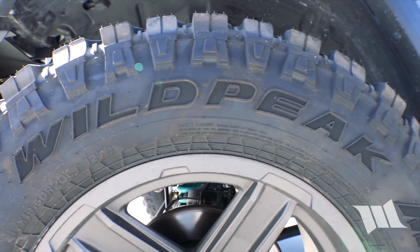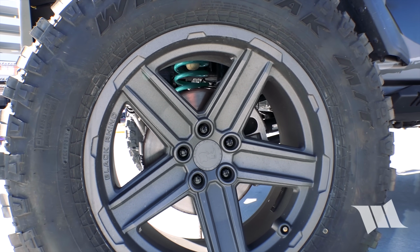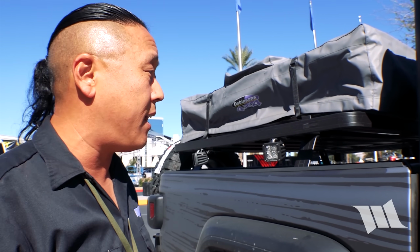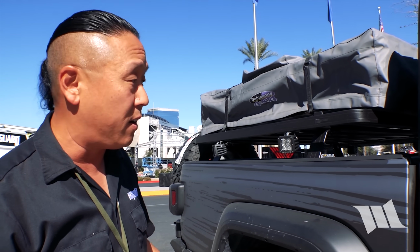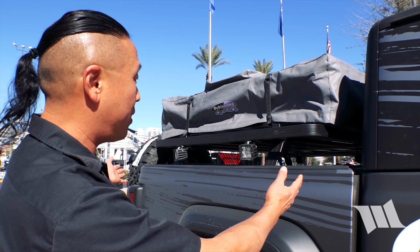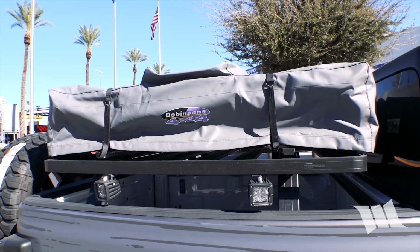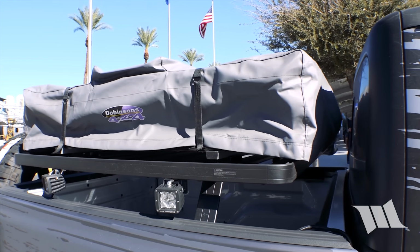This one's running a set of Falcon Wild Peak 37-13.50s on a set of 20-inch wheels. One of the cool things about the Gladiator is that it is definitely made for an overlander. And like what I'm sure we're going to see a lot of at the show, it comes with this bed rack made by Front Runner, along with some kind of a rooftop tent that I think Dobinsons is going to be actually making as well.